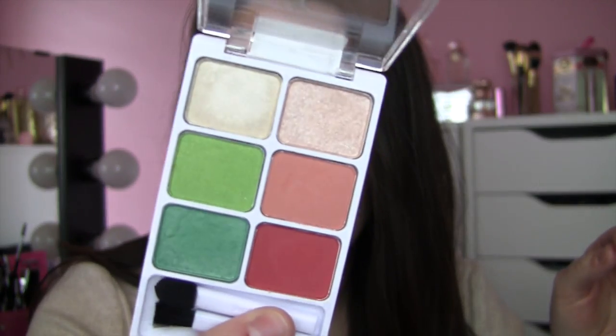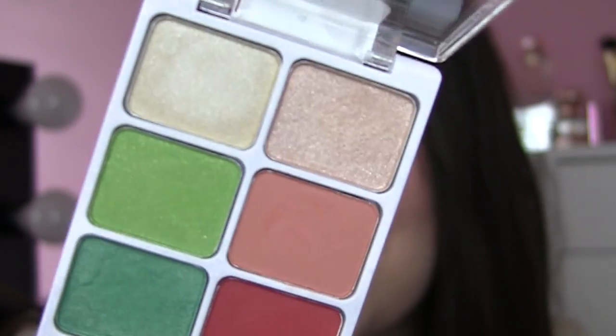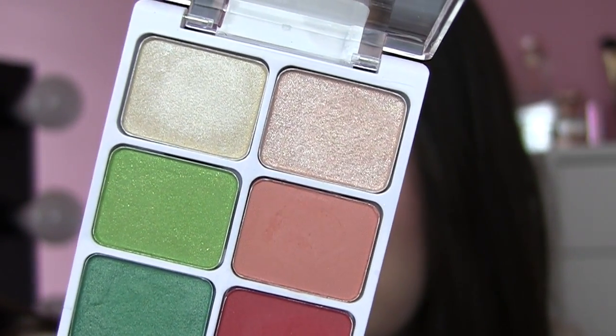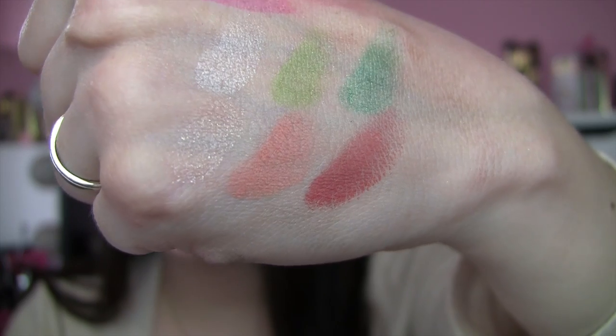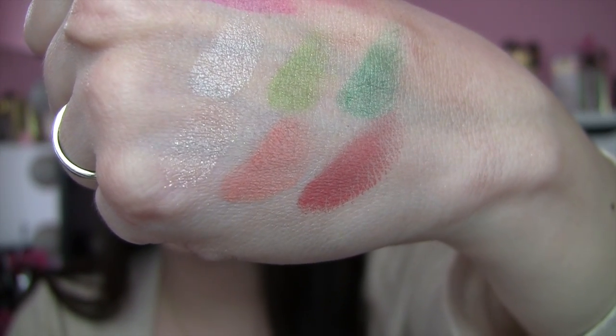Now this is California Roll. I got this for the matte peach and the matte red. I just thought those could have a lot of potential if they're really nicely pigmented. Those mattes actually swatched pretty well. I think that's gonna be a fun one to experiment with, but I can't say much about application just yet because I haven't used this one on my eyes.